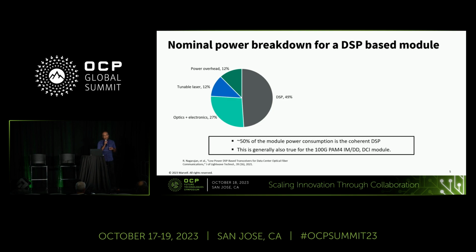All right. You take a module. This is known. We published it a couple of years back. And you break it apart, and you look at the power consumption. Of course, there's this 10, 12% overhead that you pay. They're tunable lasers. This is actually a breakout for a ZR module, but it's the same whether it's a PAM4 or a ZR with a DSP in there. Optics, electronics, about 27%. A DSP, about half the power.